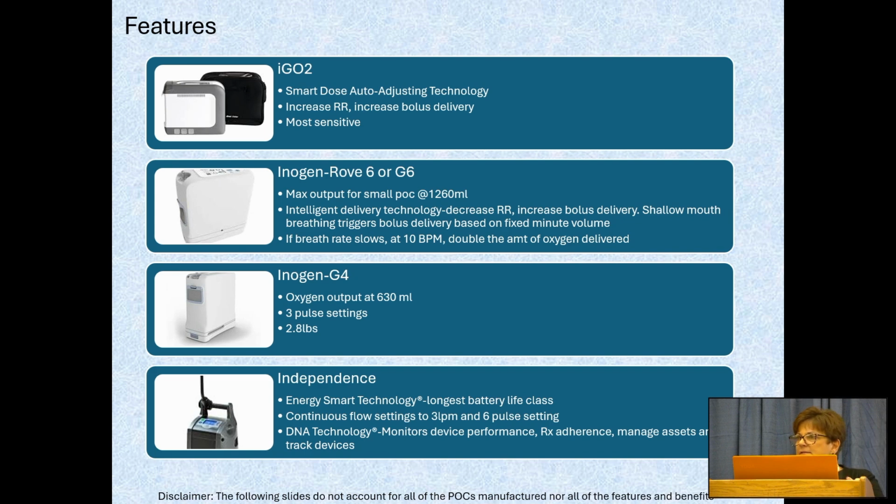The Independence is a bigger unit on wheels. It weighs about 18 pounds. They tout energy smart technology, so they're touting the longest battery life. This does have a huge output because it weighs 15 to 20 pounds. So whenever they're bigger, they have a bigger storage unit that they can hold the oxygen. And that's kind of what we try to explain to our patients.